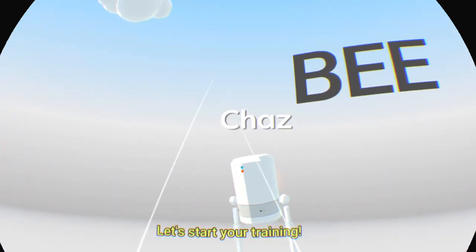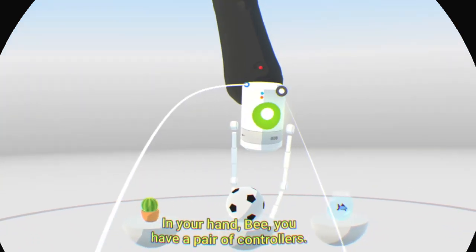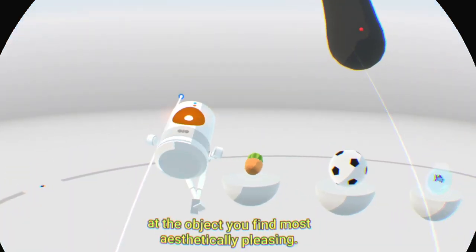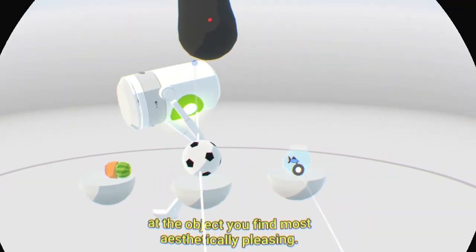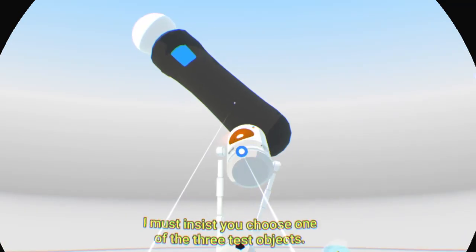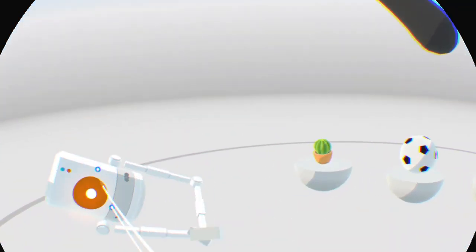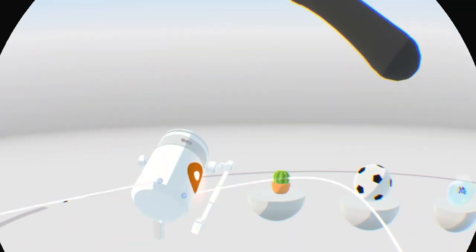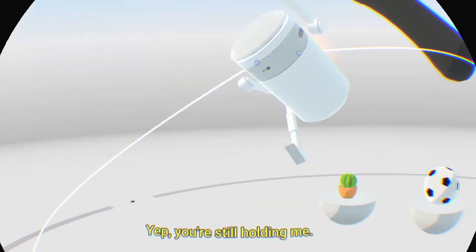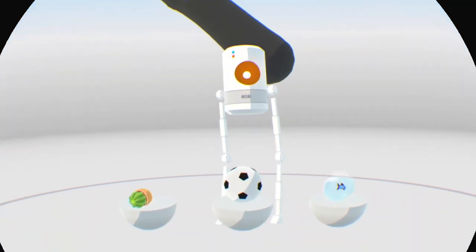Let's start your training. In your hands, B, you have a pair of motion controllers. Point either controller at the object you find most aesthetically pleasing. Oh, wow. While I appreciate your selection, I must insist you choose one of the 3 test objects. So, yep, you're still holding me. Pull the T button to let me go.